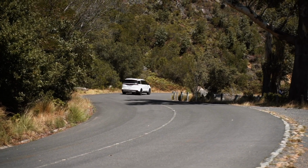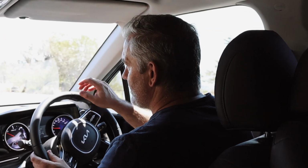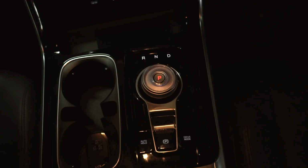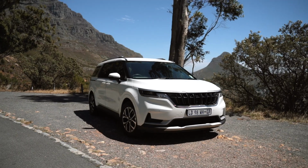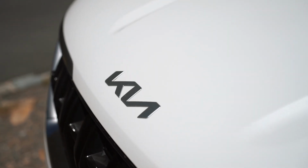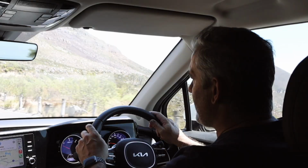There's 2 things to note about how the Kia Carnival drives. The first is Kia's 2.2 turbo diesel motor mated with a dual clutch transmission is superb. There's more than enough torque to handle this car's bulk, and it's really efficient too. So I averaged 8.5 liters per 100 kilometers over a 6-month period. A lot of that was open road cruising for weekends away.